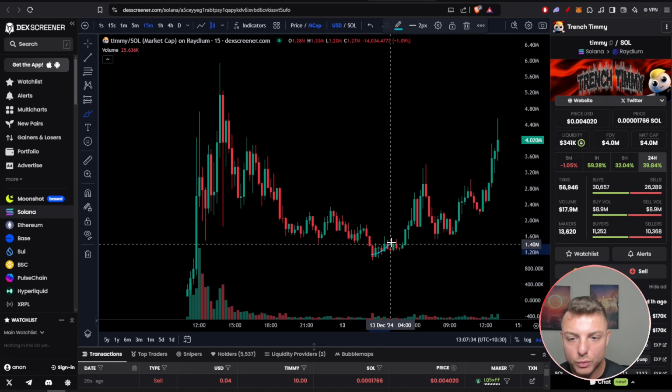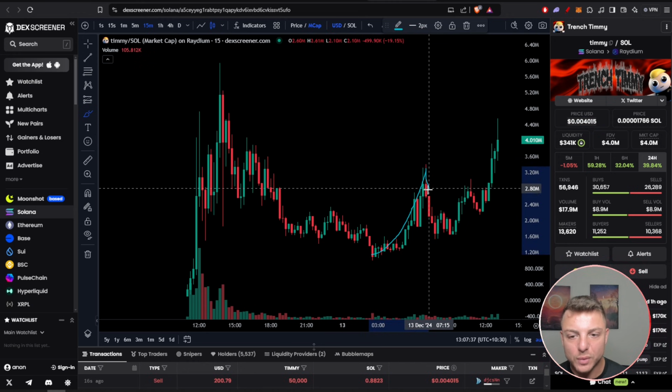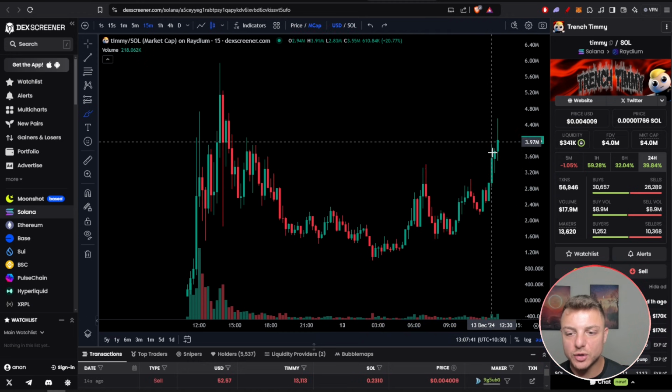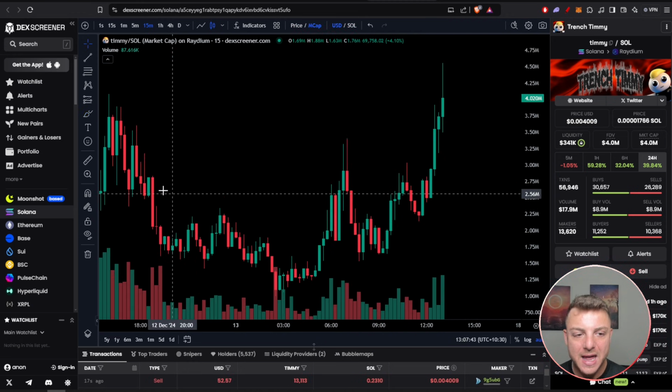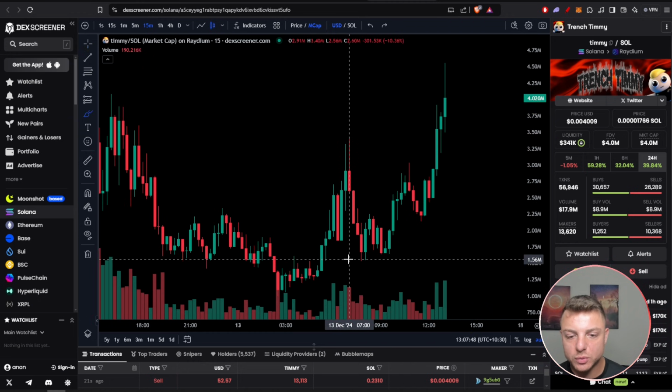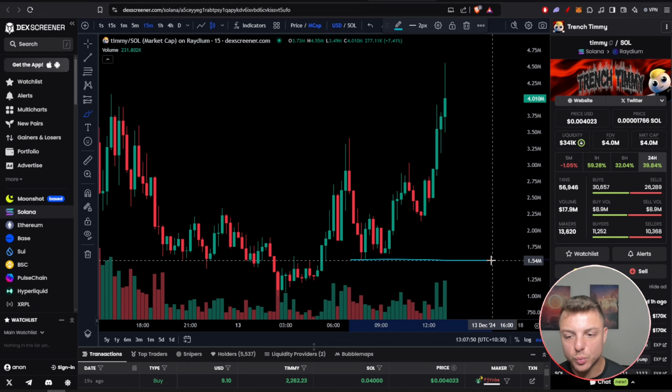You can see here, we made a strong swing high. We've now got a new swing low. We've made a new swing high. So I know exactly if I was to be trading any positions in this area, I know exactly where my stop loss would be. It would be below the last swing level.